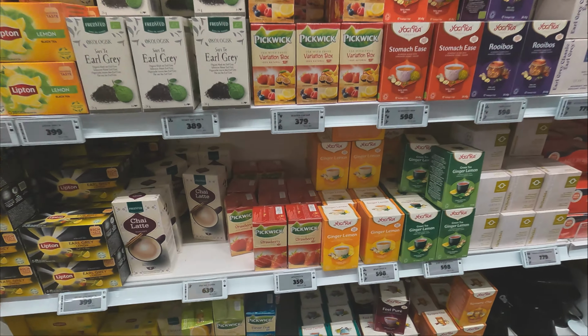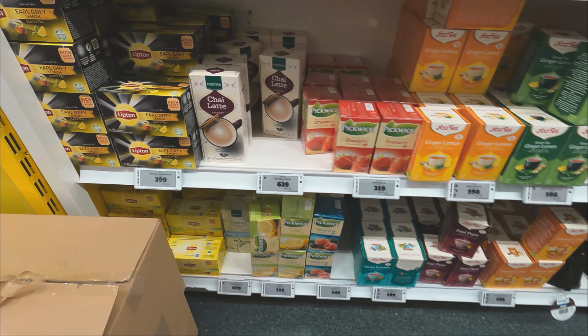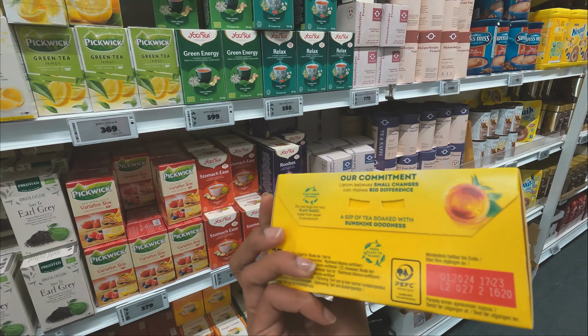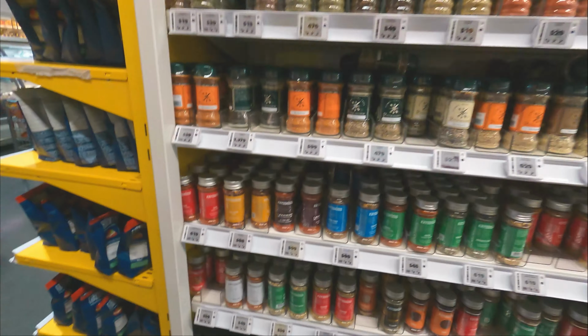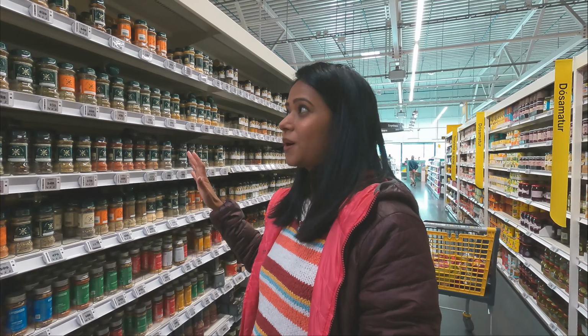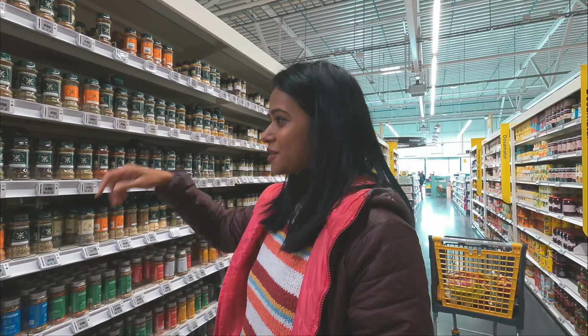So there is a ginger lemon, ginger green tea. I'm searching for a masala tea. This will be like the Indian flavor. So I was actually looking for Jeera Rai, which is like our Indian spices.